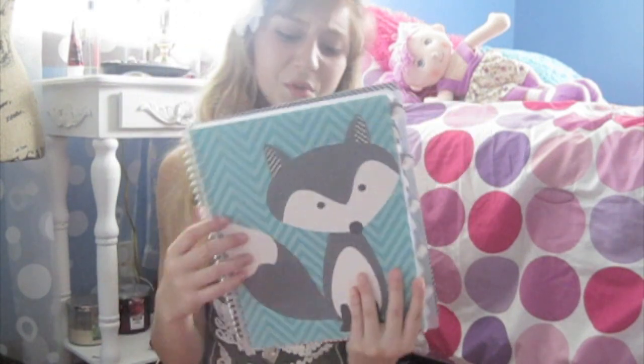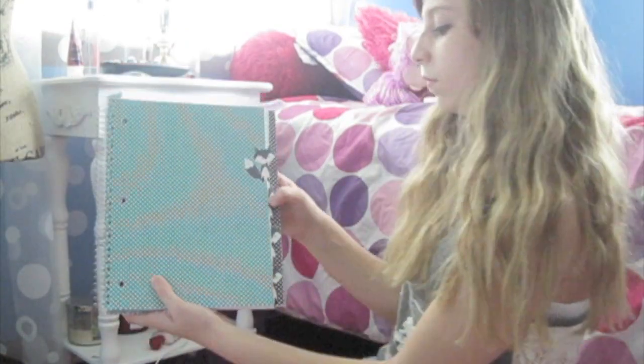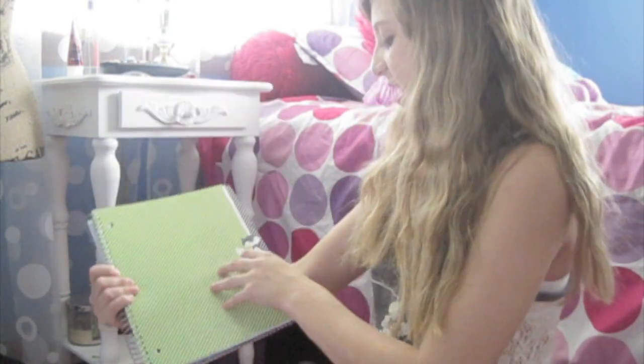Okay, so the next thing I got from Staples is this adorable fox notebook thingy, and this is a 5-subject notebook. It is so cute. It's got this blue chevron design on it, and it's got an adorable fox on it. And when you open it up, it's got these cute little divider things, divider foxes. This first one is red. And then blue. And then the next one is green.